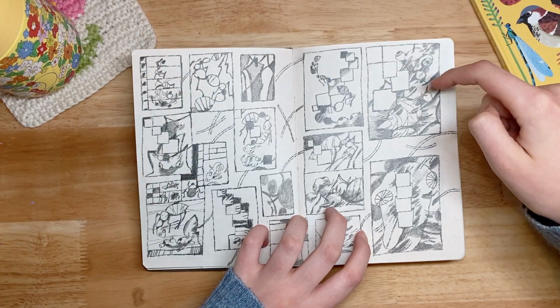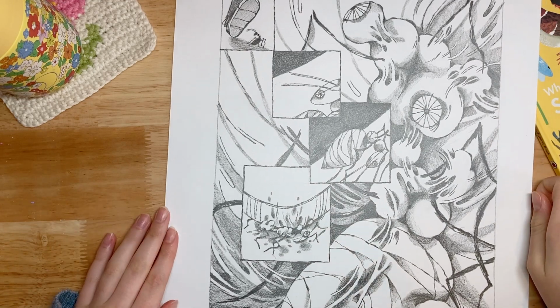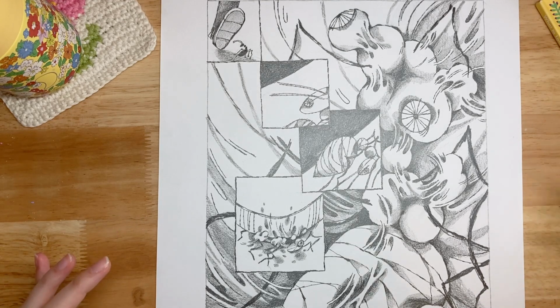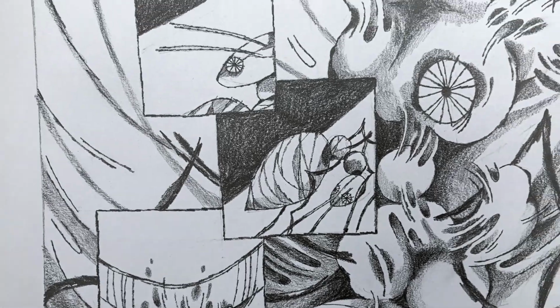So I'll show you the final piece now. I only had 1 day to do this, so I thought, what's the quickest thing to do that is going to look good? And I decided to just do a really detailed pencil sketch. And then my plan was to maybe add some colour in Photoshop.